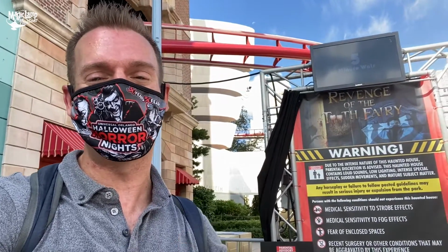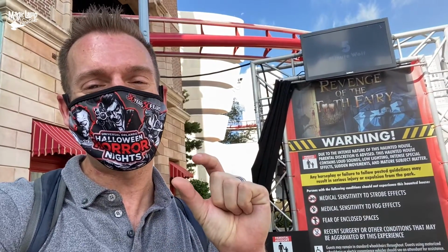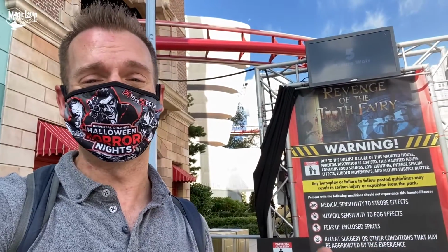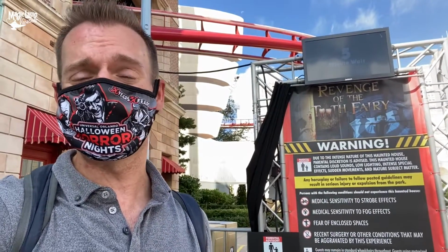That Tooth Fairy is really angry today. So I'm just warning you guys, go through this house. It is quite scary. Now, if I'm going to compare Bride of Frankenstein versus Revenge of the Tooth Fairy, I'm going to say the Bride of Frankenstein was a tad bit scarier in my opinion, but they were both absolutely incredible haunted houses. I thought they were way scarier than during normal Halloween Horror Nights because of the social distancing.